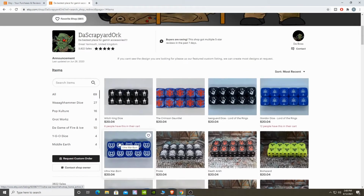Interesting. Yet again, I'm assuming these are made by the same person, but they're two different areas, because the PosiedonDice says it's in Las Vegas, so it was kind of weird when I got a package from the UK from Royal Mail. I'm like, I didn't order anything from the UK recently, so... But then we got this open and it said DaScrapyardOrk, so the guy must own both shops selling slightly different stuff, yet some of it the same, but labeled differently. I'm not sure, but let's take a look at the dice itself, because it looks really nice.